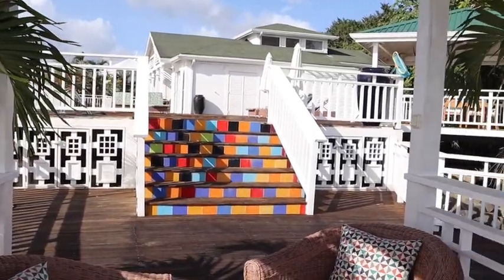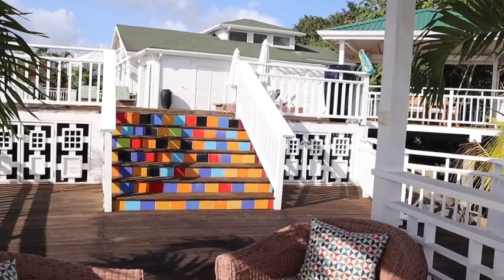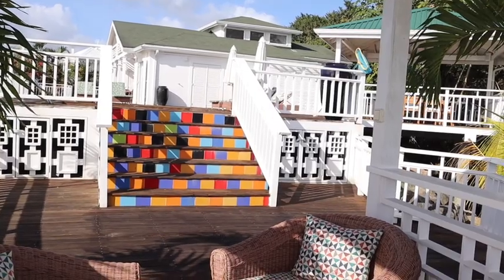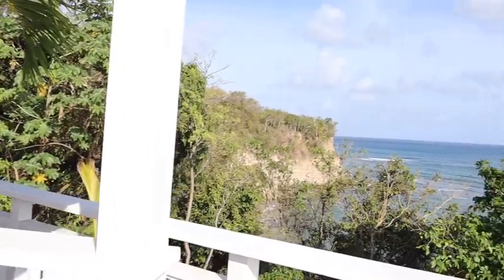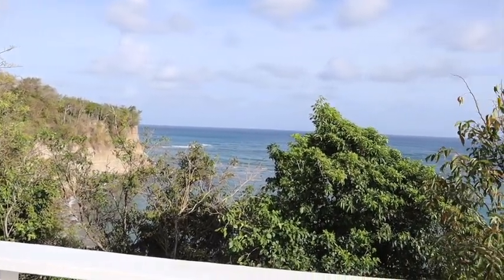Absolutely gorgeous. I'm standing here, I don't really want to leave. All I can hear are the waves crashing below me. Gorgeous. On a clear day, you also see St. Vincent. Right, I think it's time for me to stop talking.